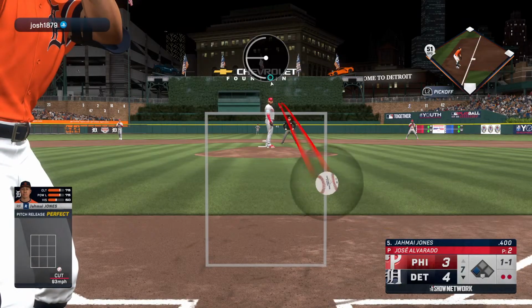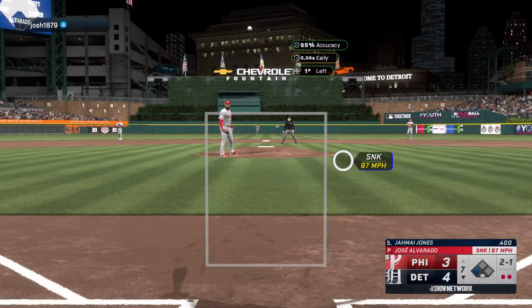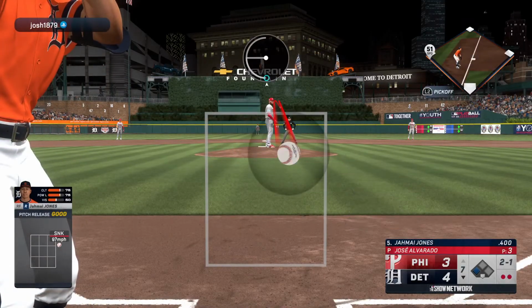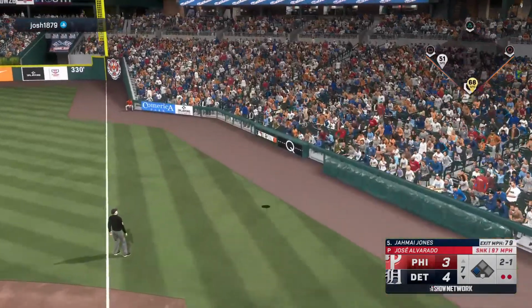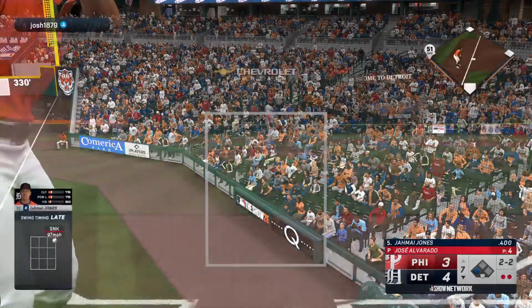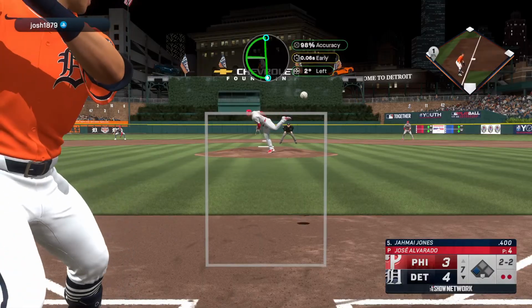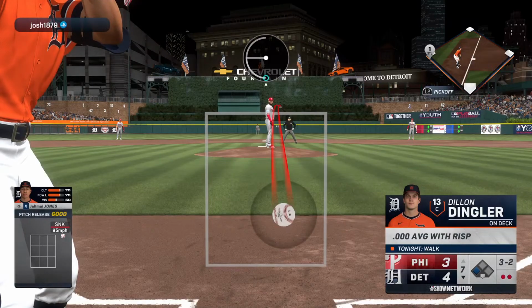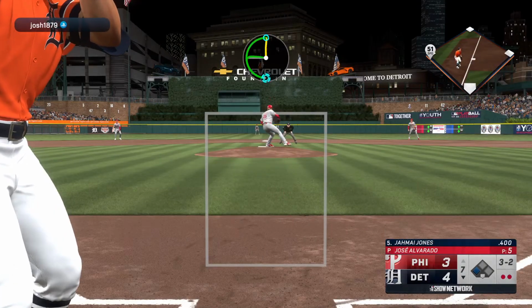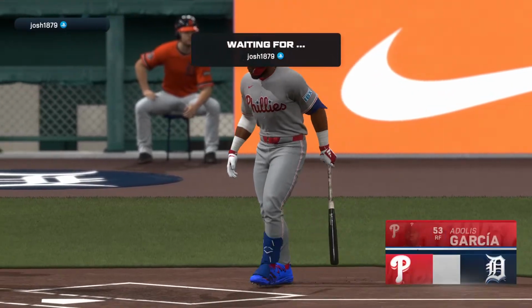Two outs and one in scoring position. Oh, that's six out. Foul ball there. Three, two now. Swing and a miss for the strikeout. They limit the damage. Ready to begin the eighth.